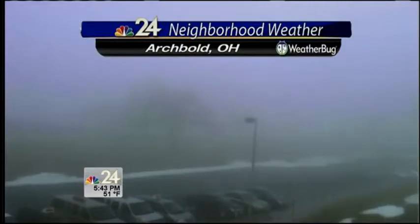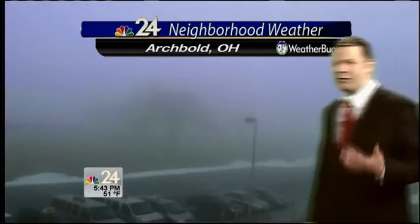Those of you that may be just getting back home from work probably had a much easier drive coming home than you did going this morning, because it was quite thick with that fog out there, led to some very reduced visibilities. Let's show you what it looked like from our WeatherBug cam in Archbold, Ohio. This was about 9 a.m. this morning. You can see visibilities well below a quarter of a mile, and that's kind of how it stayed as we went through a good chunk of the AM hours.